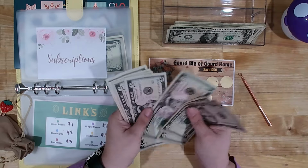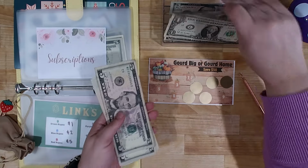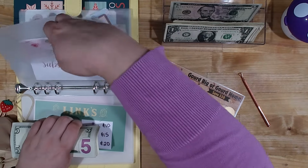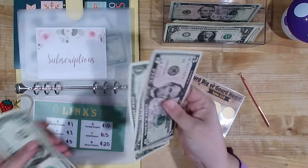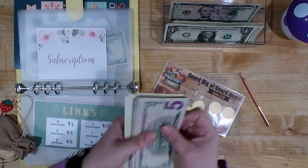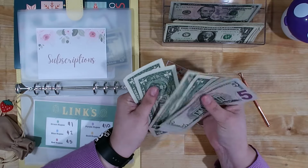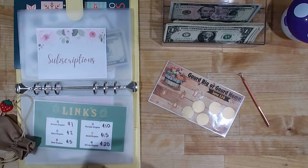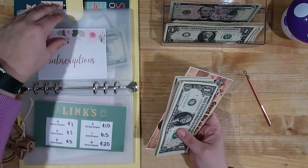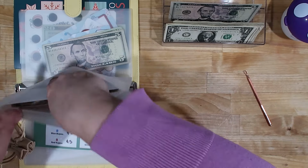$5, $10, $15, $20, $25, $30, $31, $32. All right, and how much have we saved total in this challenge? $5, $10, $15, $20, $25, $30, $35, $36, $37, $38, $39. So $39 saved so far out of 50. So maybe we can finish this one the next time we come around to it.